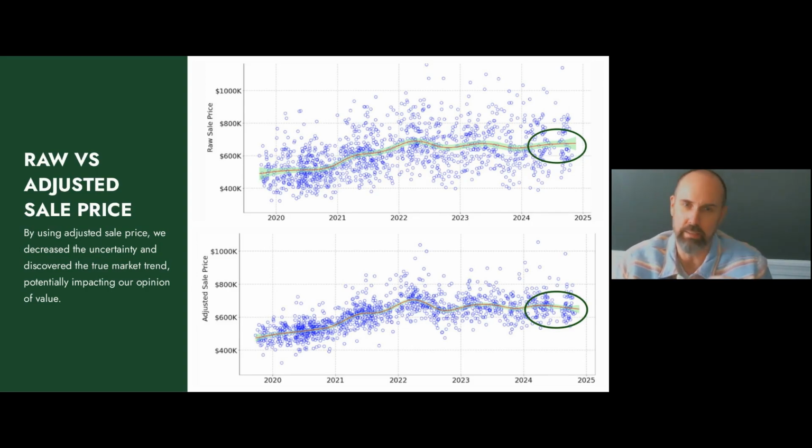Is GLA the bigger factor? Is this extra 20,000 due to the lot size change? It's doing that on hundreds of properties simultaneously, and then it's displaying those results. So I think that's really cool. Let's go to the next slide.